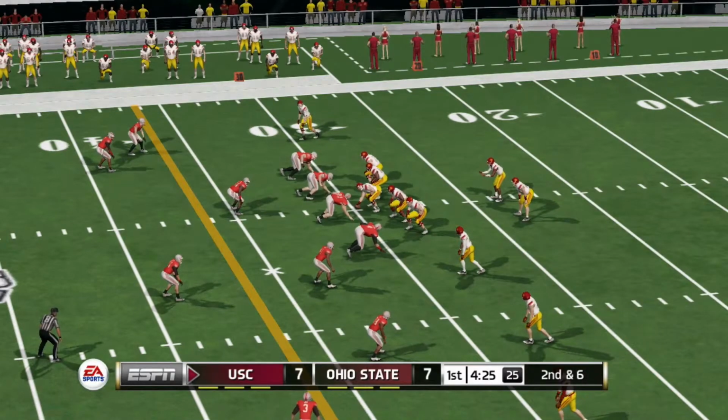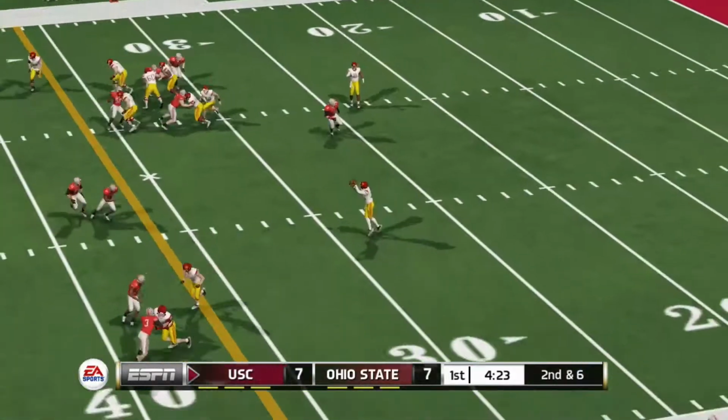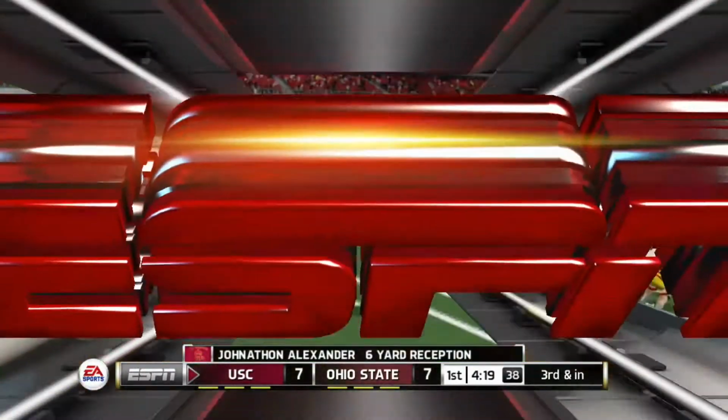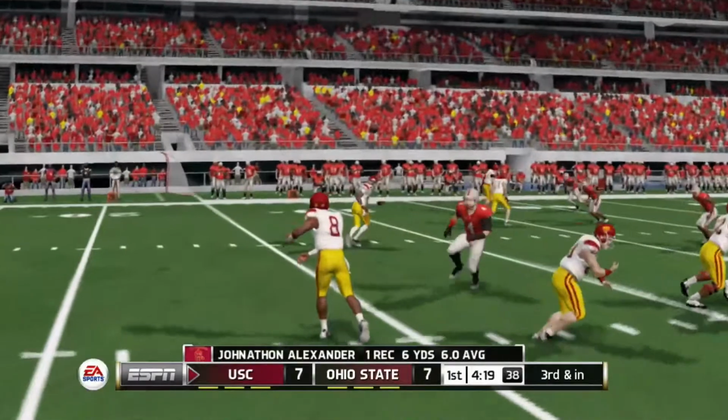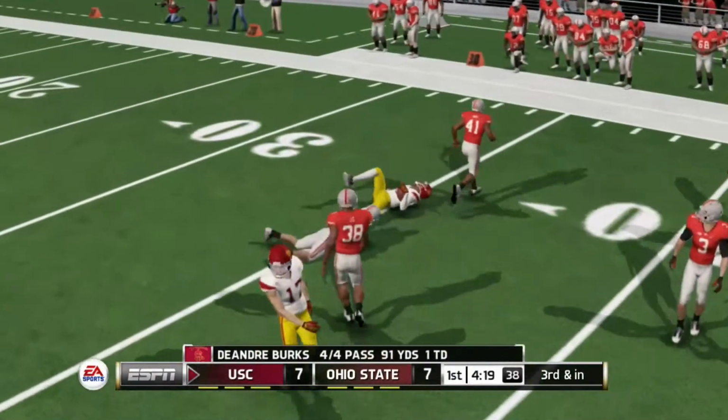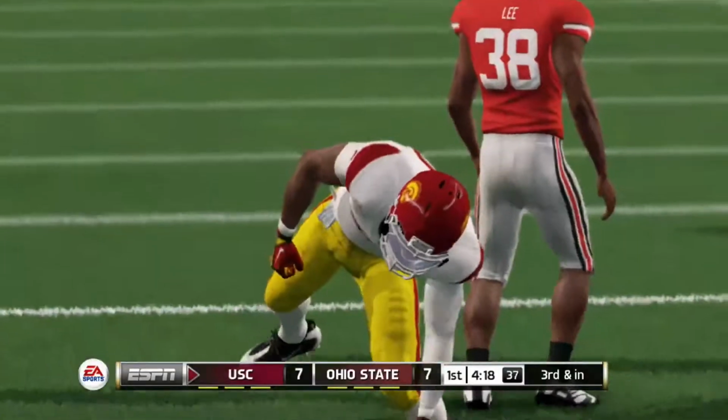4 wide, trips bottom of the screen, and it's a bubble screen to that side. Jonathan Alexander coming up with 6 yards and a third and manageable for the Trojans. They throw to the 3-star wide receiver right there. He fights his way, almost gets the first, but he gets stopped short by the OSU defense.